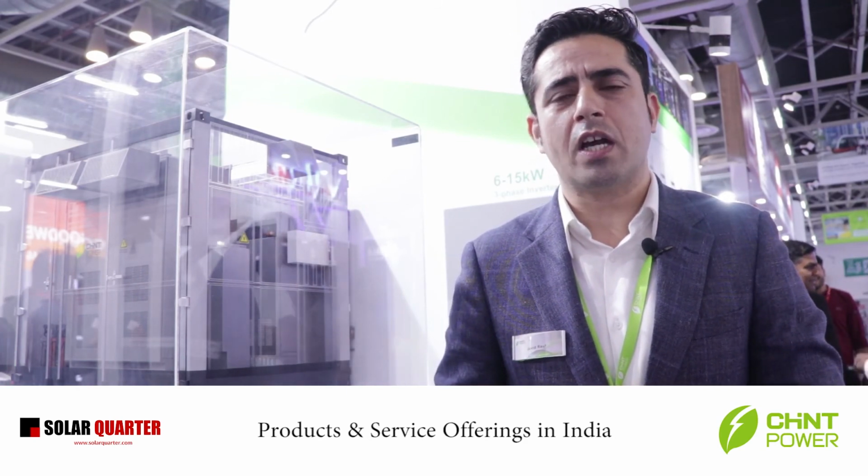And we are launching our latest and the biggest solar inverters in the range of 1500 volts. One is 125 kilowatt and the other one is 185 kilowatt inverters. These inverters have been deployed worldwide, and now we will be introducing them in India.